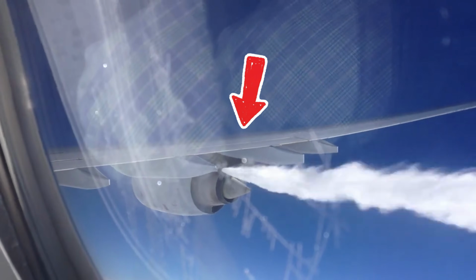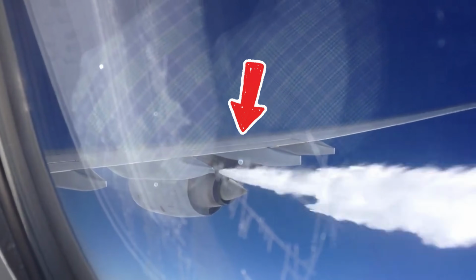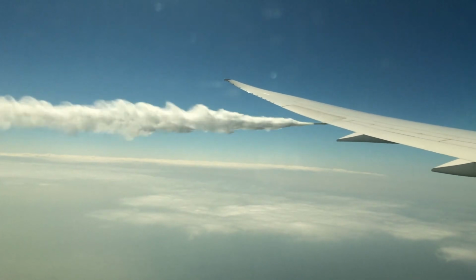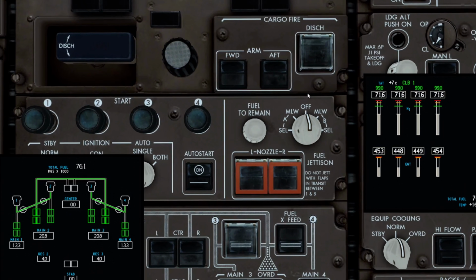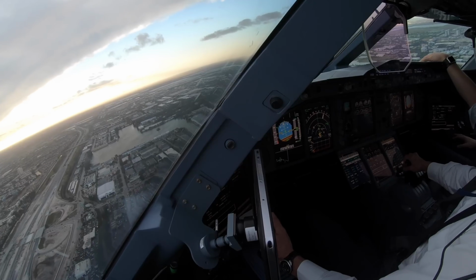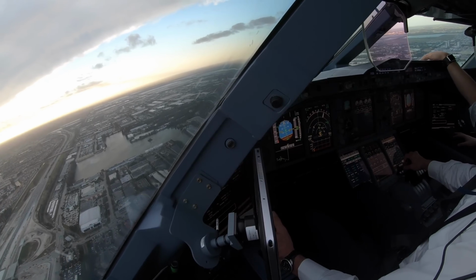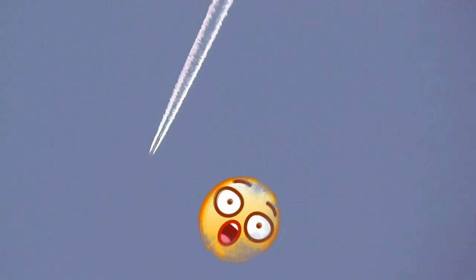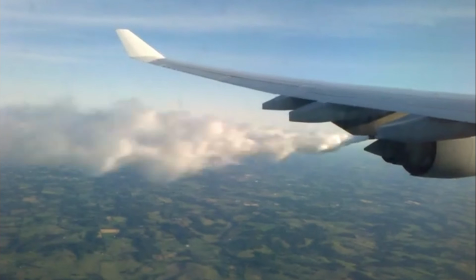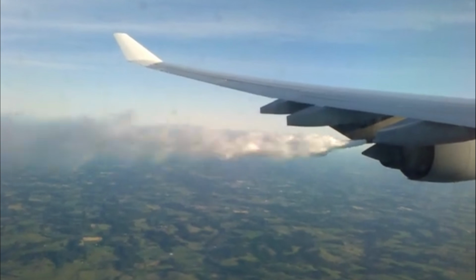Imagine you're cruising at 30,000 feet, looking out the window at the vast, peaceful expanse of clouds. Suddenly, the wings of your aircraft start spewing massive plumes of white liquid into the void. It doesn't just drip, it erupts. To a passenger, it looks like a catastrophic leak. It looks like a disaster in progress, a terrifying mechanical failure that could end in tragedy.